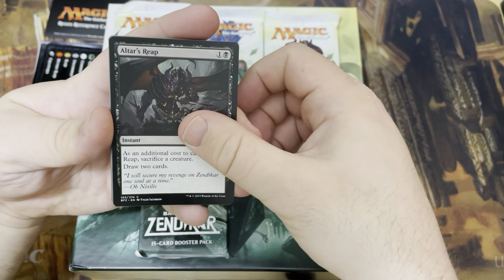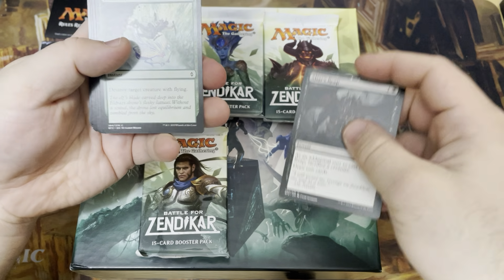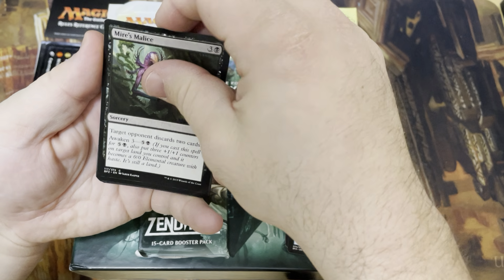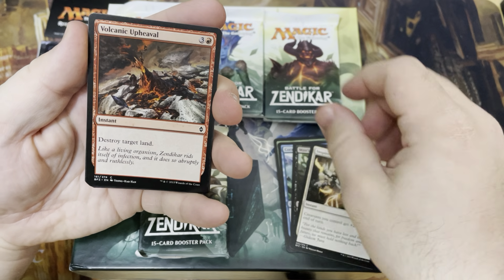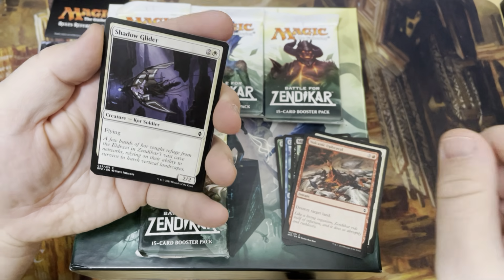So here we go. We're going to go with our cards. Altar's Reap. Plummet. Let me try and go this way, go up so I don't reveal what's coming next. Coral Helm Guide. Myr Malice. Inspired Charge. Got Gideon. He's one of my favorite characters. Volcanic Upheaval. The Gideon Planeswalker I don't actually have, so I would like that. I have his emblem, but I don't have the Planeswalker.